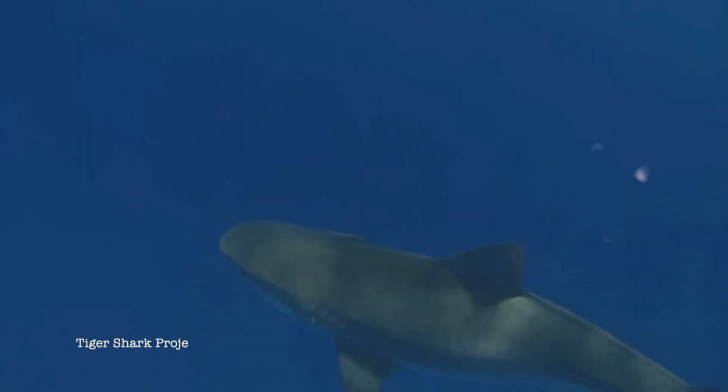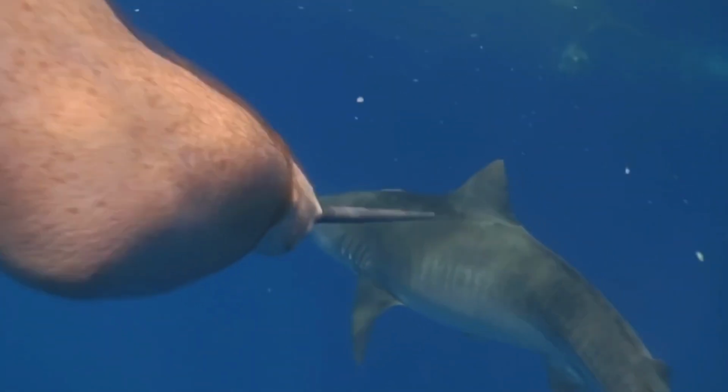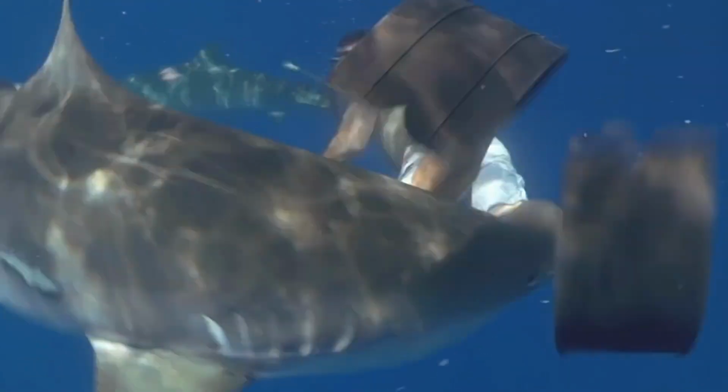Back in 2009, when the team began swimming with tiger sharks, their experience was limited. During one of Andrew Kirkpatrick's early dives, he witnessed a tiger shark coming very close to taking a bite from Will Tucker's leg, one of the safety team at the time. So obviously what we do is not a regular job, and no matter how much you prepare, there's always going to be an element of danger.